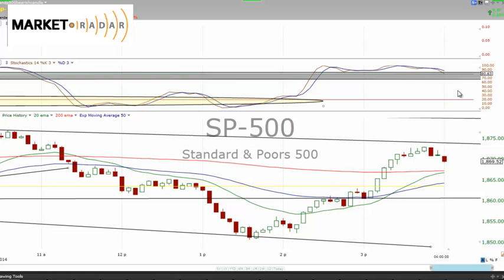If the stochastics pull back, we get another nice little setup on some of the indicators, and we might actually go for that trade. But we have to see what happens tomorrow. We'll definitely cover that tomorrow and cover it live as I normally do, so I'm looking forward to that. We traded the UPRO today. We traded the TNA, thanks to True Falcon for bringing that to my attention, and we did good on that.